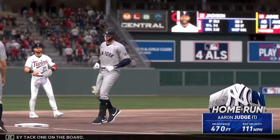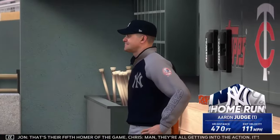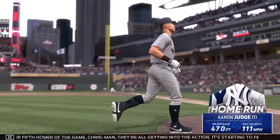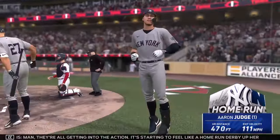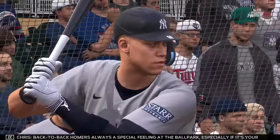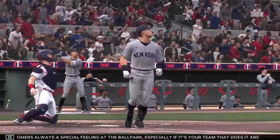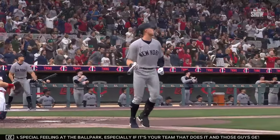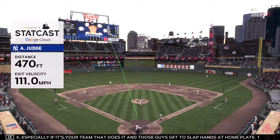It's 6-2. That's their fifth homer of the game. Man, they're all getting into the action. It's starting to feel like a home run derby up here. Back-to-back homers, always a special feeling at the ballpark, especially if it's your team that does it and those guys get to slap hands at home plate. This is the kind of thing that can really fire up a ball club.